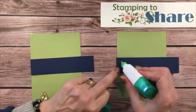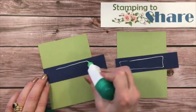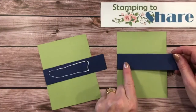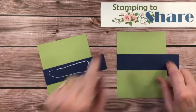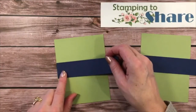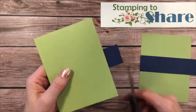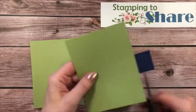So then I can just turn it around, add my glue. Or you could do stamp and seal if that's more your style. I like the glue because I can wiggle it a little bit. So then I flip this over, and you're going to put it a little bit above halfway. And just center that in, or just line it up to the left side, and then we're going to trim the right side. So again, a little bit more than halfway, and then flip it over and trim even with the edge. Or if you have a little mini cutter or something like that, that works great too.